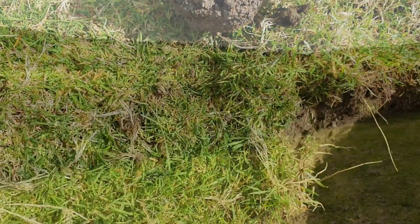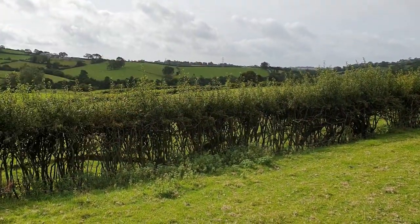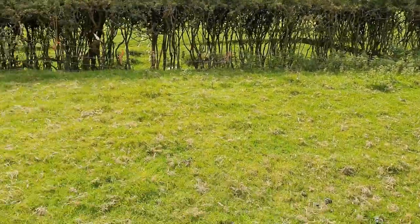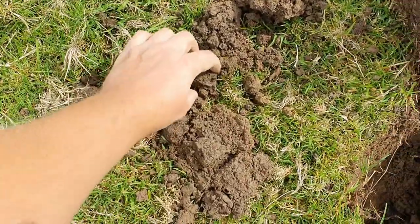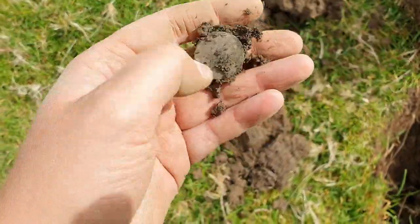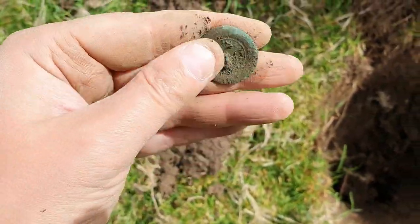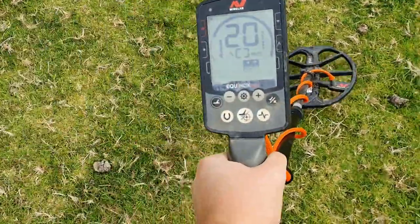Yep, let's crack on. Been on those fields in the distance over there, I did not find anything. I think I found like one coin in like 4 hours. That was where that fishing hut was, if you remember. Next up, this was a 20. And what have we got? Oh, it's another button, tricked with the silver gilt. This sounds sweet. Where's it gone?